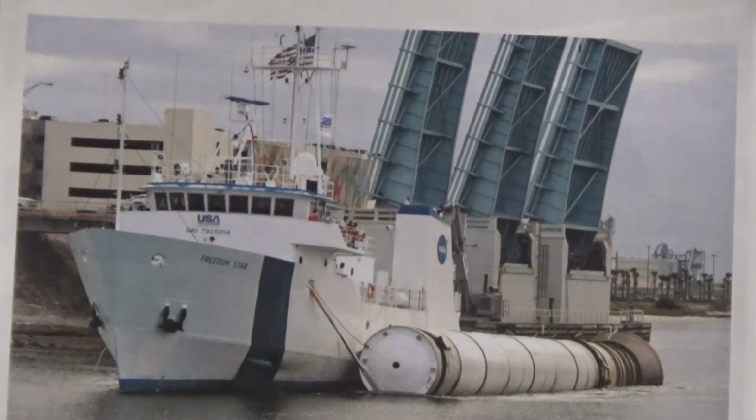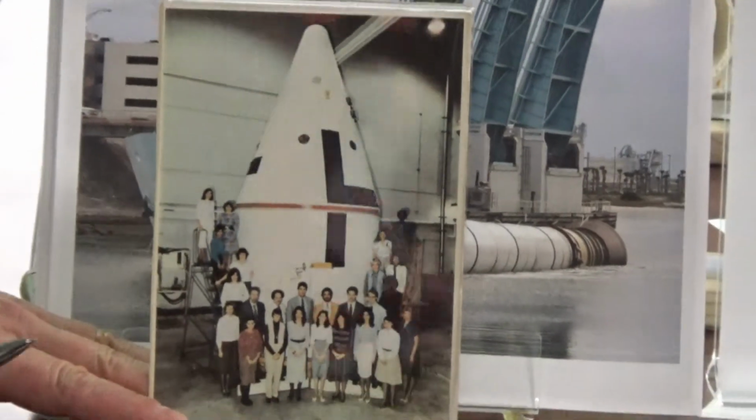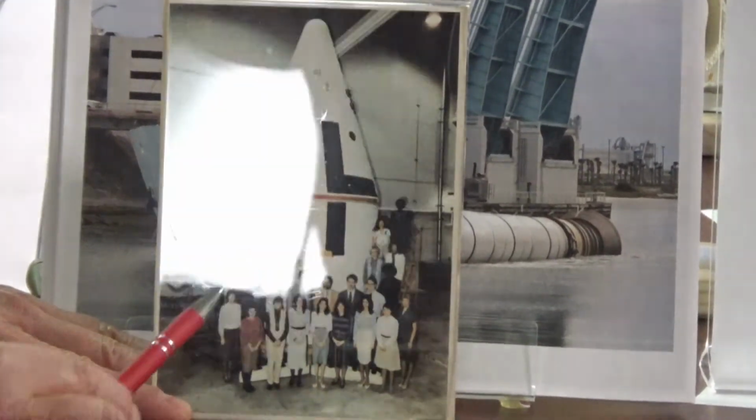Let me grab this photo over here. If Marty's able to see this one. We're really testing out your Zoom capabilities here today.